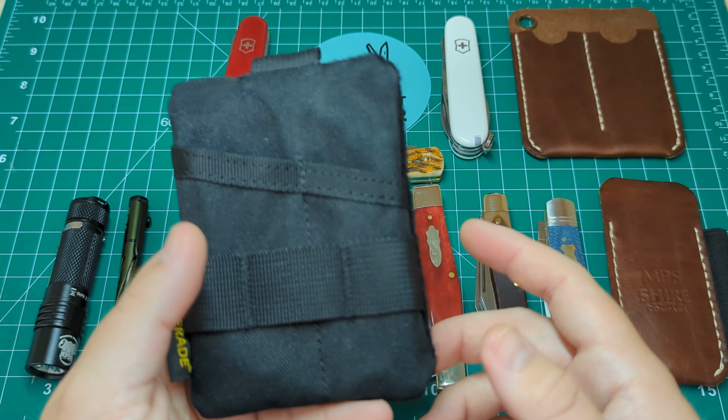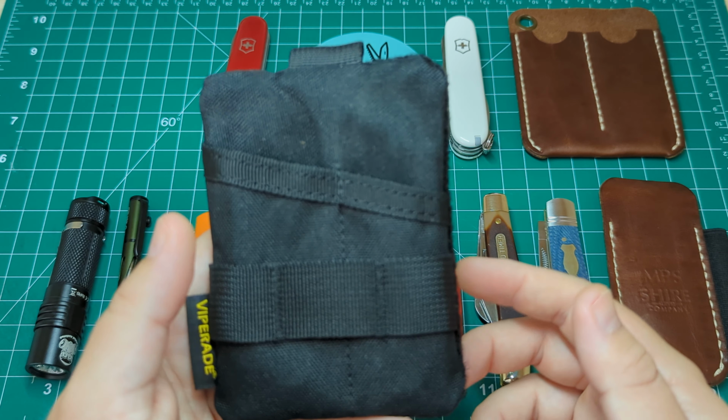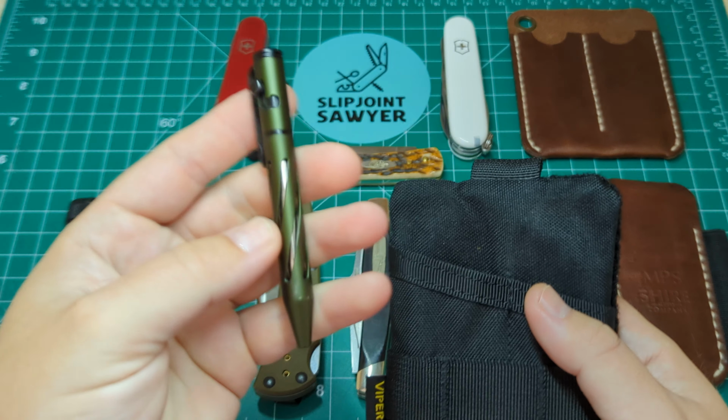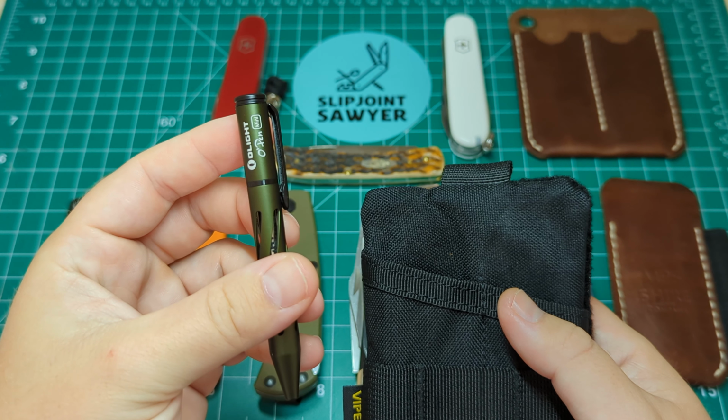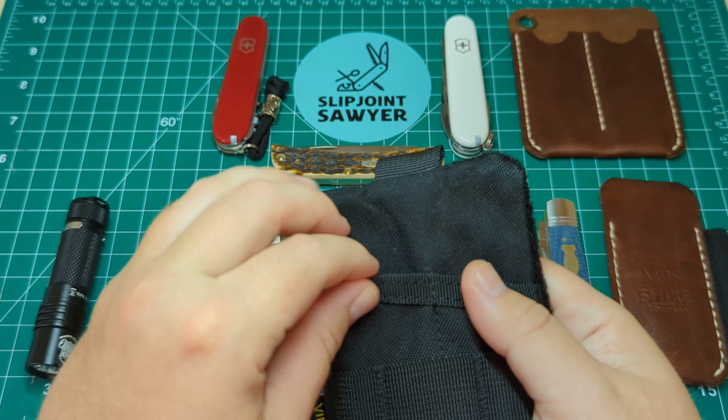I do find it really useful. It's nice and versatile. You can store different bits of kit in here. So I'll just go through some of the iterations of what I've been carrying in here. So I've also been carrying this, the O-Light O-Pen Mini, and that just slides in on the left-hand side for me.